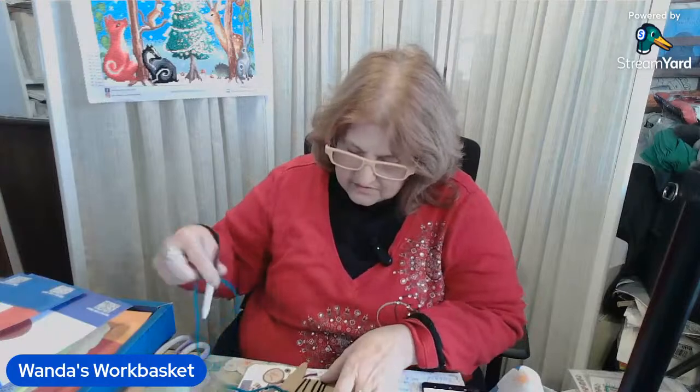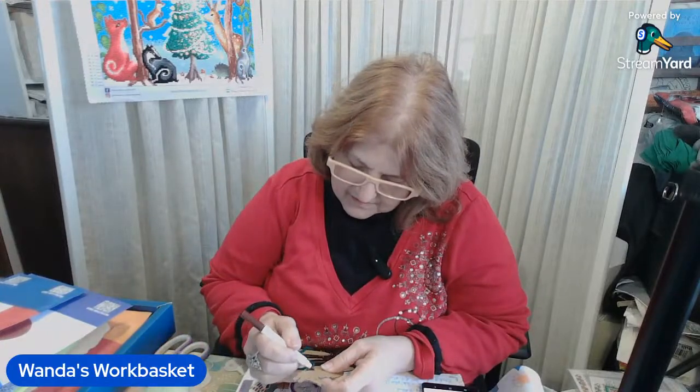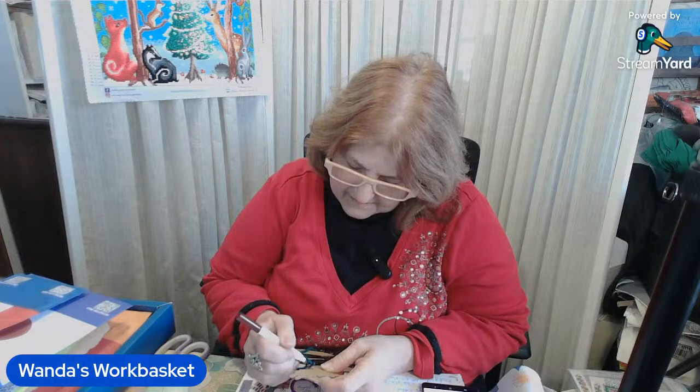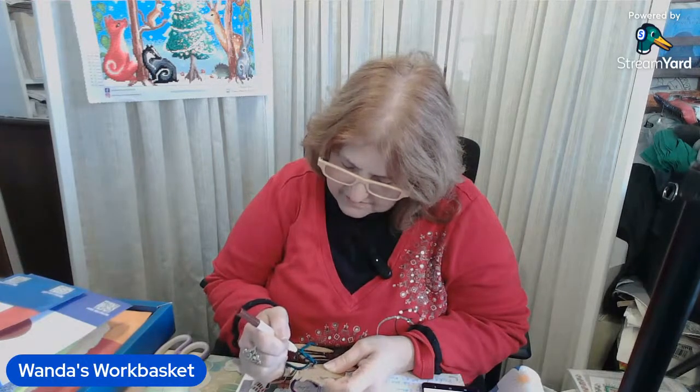I did not go over the whole llama here, over the top of where the weaving is going to be. I guess I should do that before too long here.